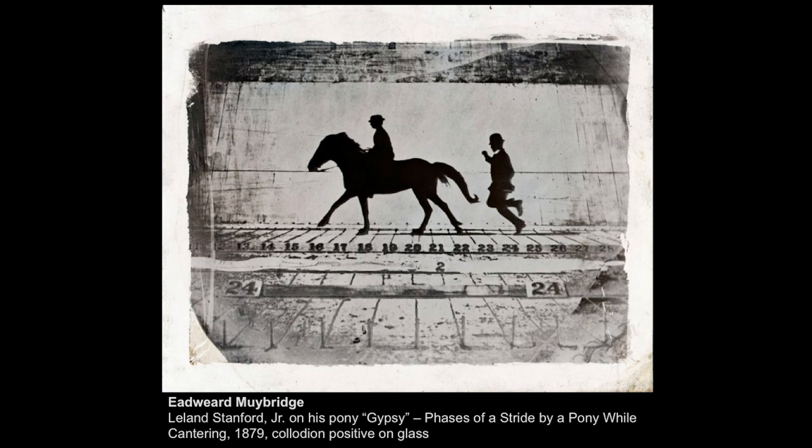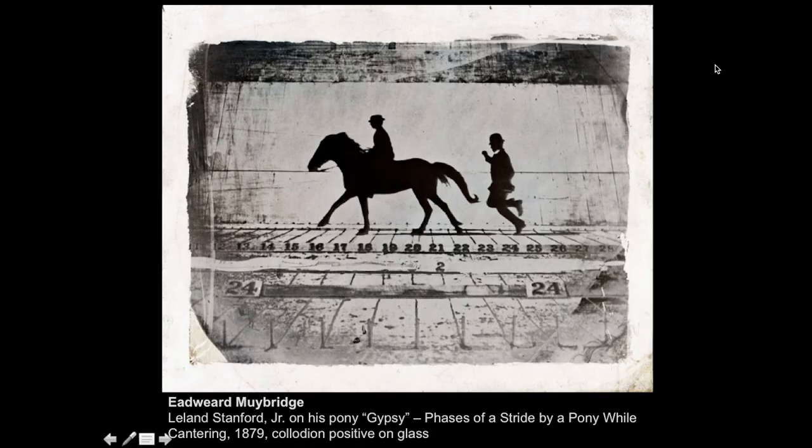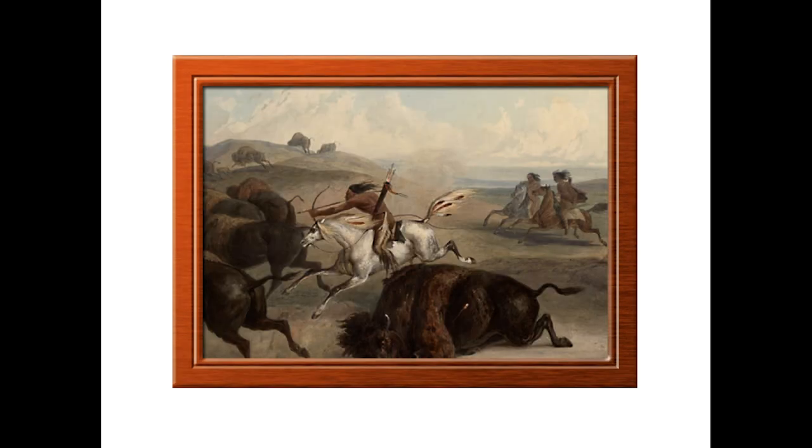Some other examples, and again, if I can go back for a second, you can see the grid in the back of the image there, along the track. Here a pony trotting with a man trailing. Another view. Made all sorts of photographs, not only of horses, but human locomotion and other animals as well. Again, the reminder, the flying gallop. So until Muybridge's photographs, this was almost always how horses were depicted galloping. Another view.